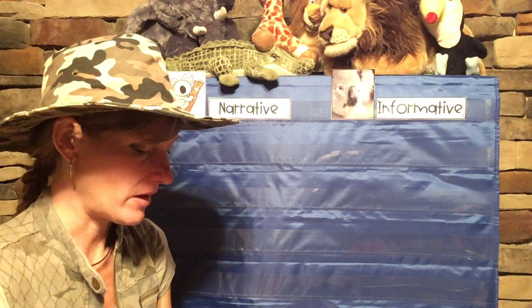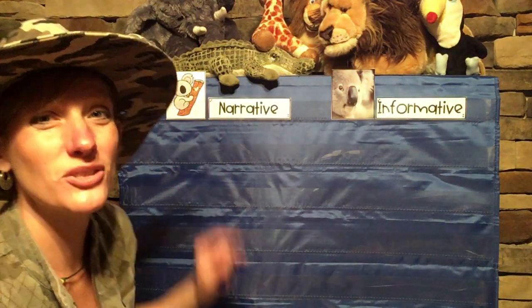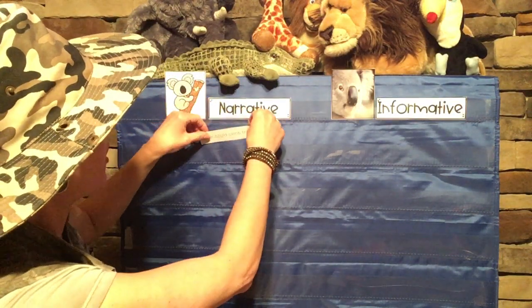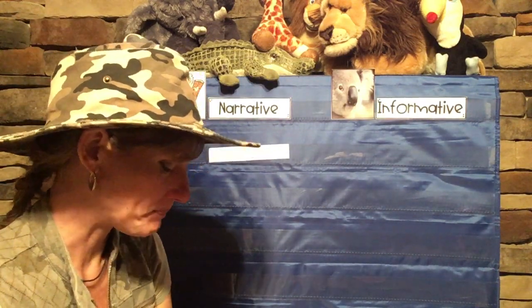Okay, very first sentence says, she could climb trees quickly. Was that a sentence from the narrative, the story of Koala Lou, or informative? She could climb trees quickly. That was from the narrative, the story of Koala Lou, so we're going to set this underneath narrative. Okay, let me grab another one.